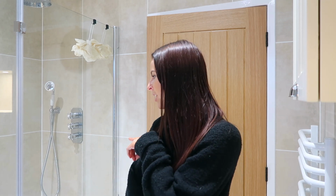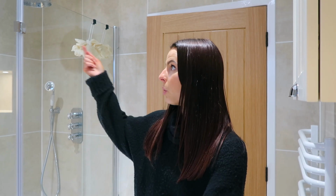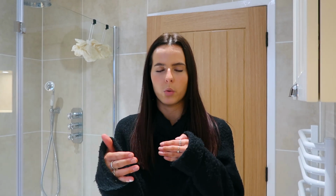Now if you are ever putting fixings into walls and stuff, please do bear in mind how much space you've got behind whatever wall it is that you want to go into, because we basically had to put an OSB board across the back side there. We have made it slightly smaller in that respect because we needed to allow more space for the fixings to be fixed into, if that makes sense.